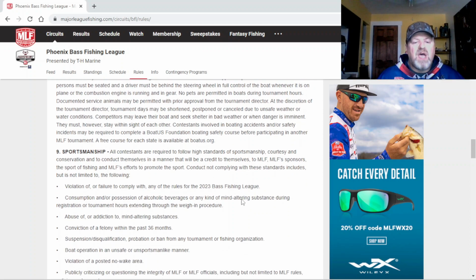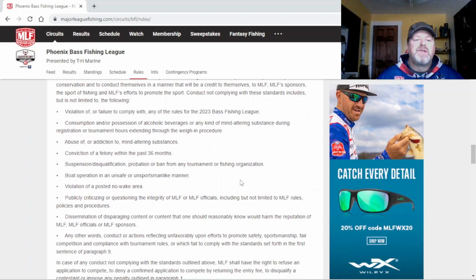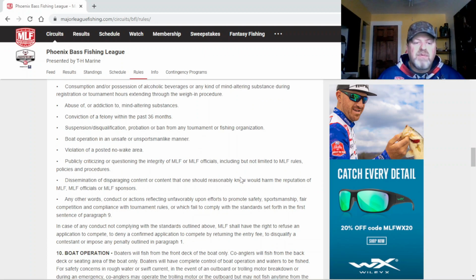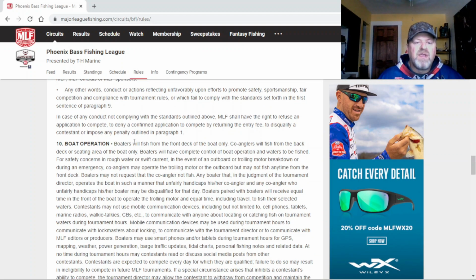Sportsmanship, pretty self-explanatory. Do not consume alcohol. You can't operate the boat as a co-angler. But if something happened and you had to, it is what it is. So boaters will fish from the front of the deck. The co-anglers will be in the back of the deck or the seating area only. Boaters will have complete control of the motor and waters to be fished.